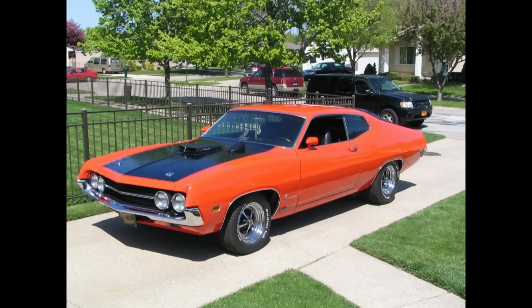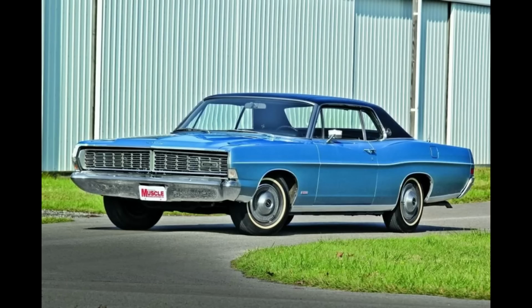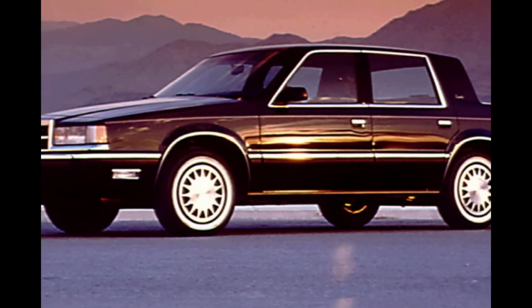Hey, there you have it, a small list of cars that are no longer around or no longer made. If you have a car in mind that is no longer around, leave it in the comments below because we want to know.